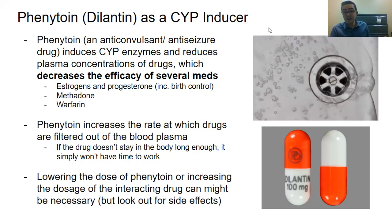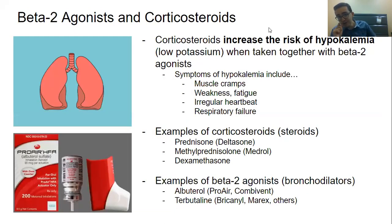And again, why is it decreasing the efficacy? Because it's inducing those enzymes. It's increasing the rate at which drugs are filtered out of the blood plasma. If the drug doesn't stay in the body for long enough, it simply won't have time to work. That drain is suddenly becoming unclogged, and that drug is flowing out of the body before it gets a chance to work. So lowering the dose of phenytoin or increasing the dosage of the interacting drug might be necessary, but you have to look out for those side effects, of course, with both phenytoin and the other drug. Next, we have our beta-2 agonists and our corticosteroids.